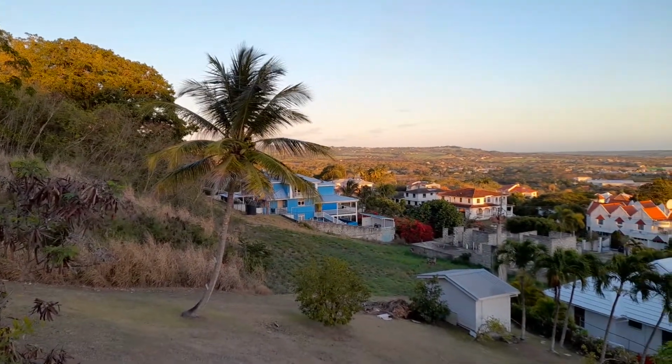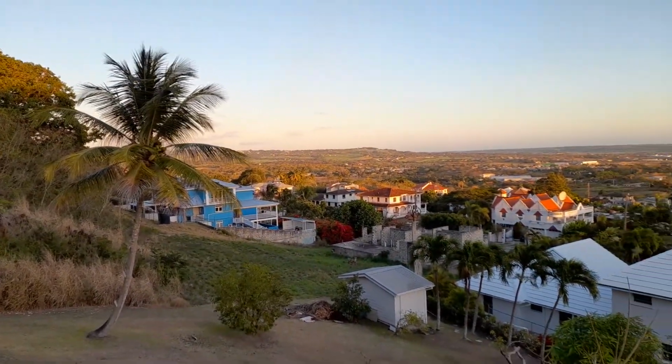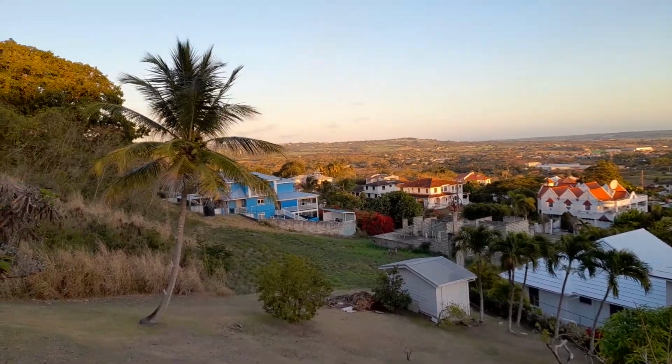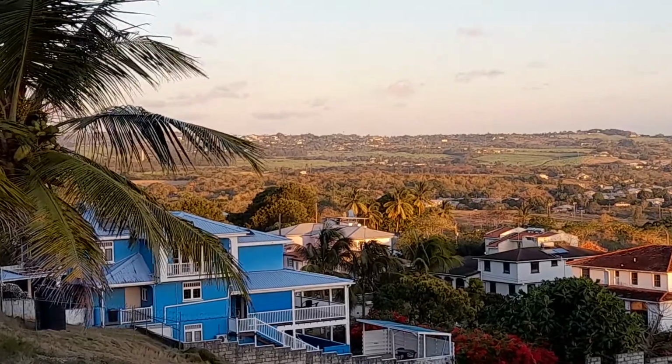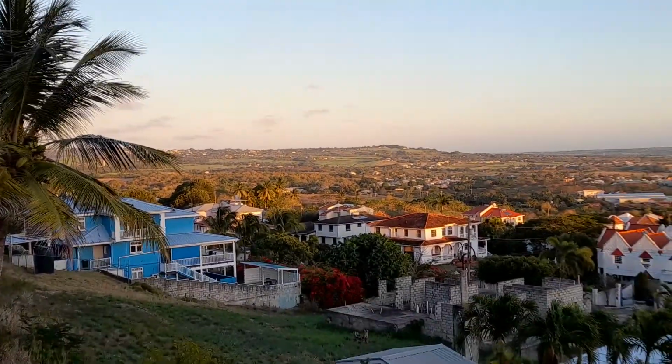Looking to the east again with St. Philip and St. John and a bit of St. George as well over here. And looking back at the Farmer Apowitz Plantation, which is now the Barbados Packaging Industries Limited.